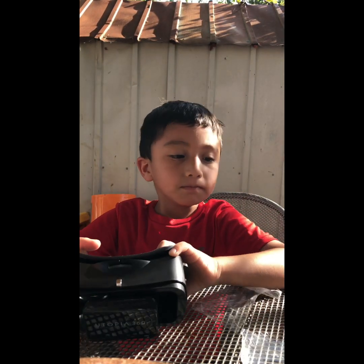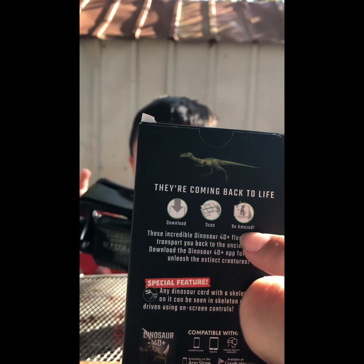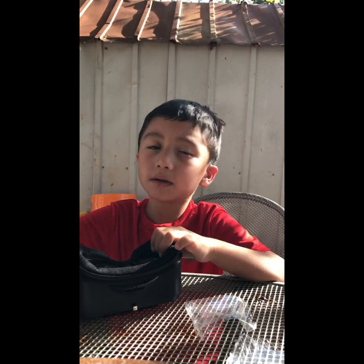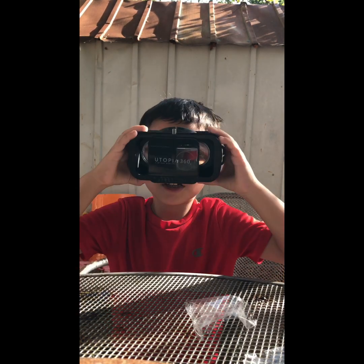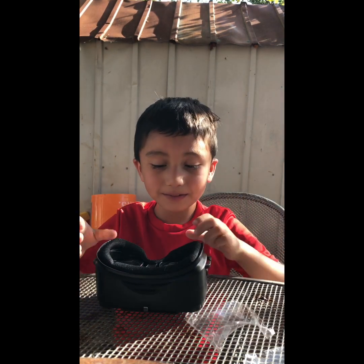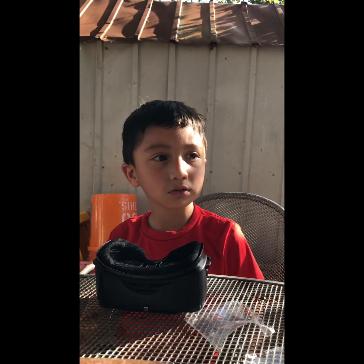It says these are the cards. They're coming back to life. You downloaded the app right here, and then it says you scan them, and then we're gonna see what happens. And it says that this virtual reality is actually compatible with smartphones and tablets. Can you see me, guys? They have it on the App Store and on Google Play, so if you have Apple or Android. And we got it from Marshall's, the store Marshall's here in Austin.